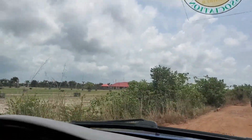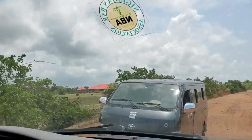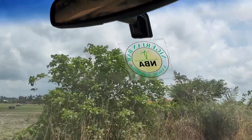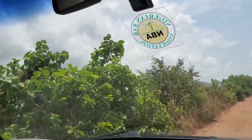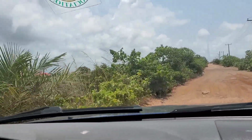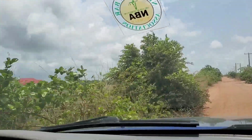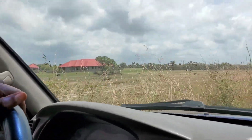You can see that he's still working on it. He built it early because of all those land grabbers, before they would come and start disturbing him. It seems he didn't buy in an estate. He just bought his property by himself. You can see he has even fenced it. So it's just on his own.